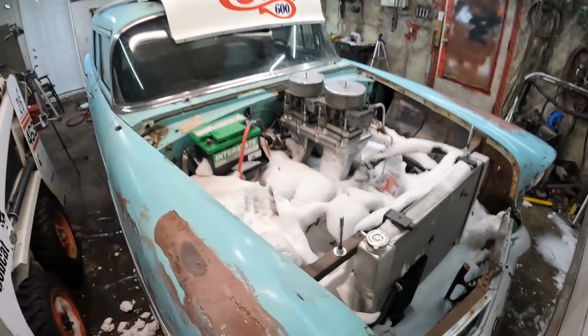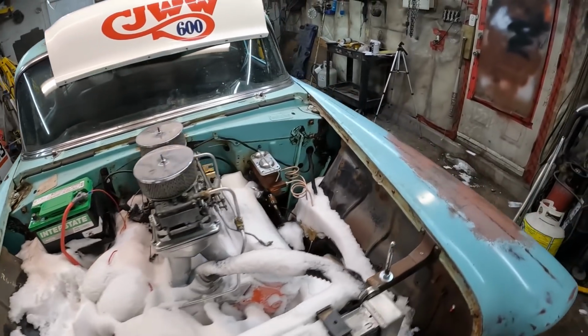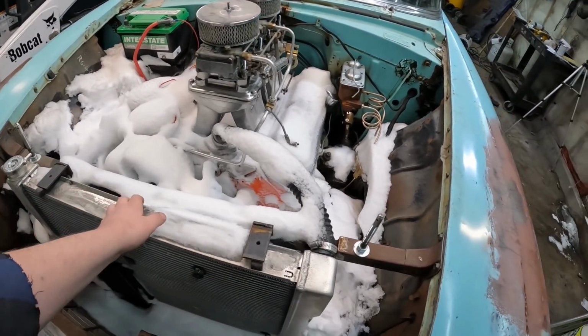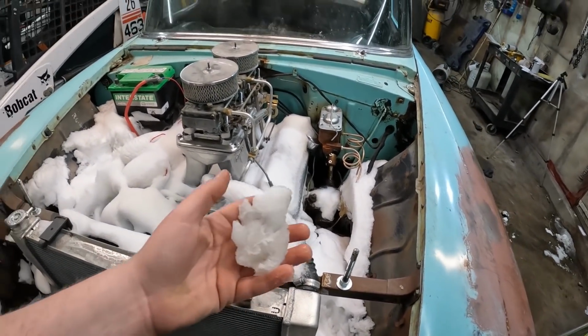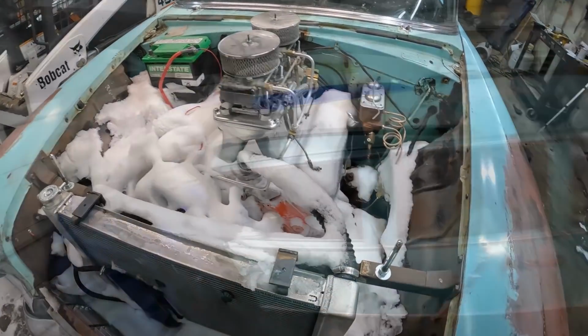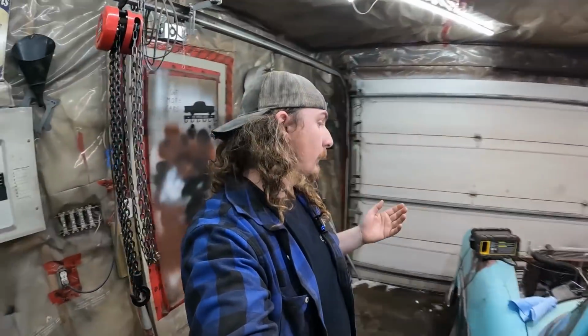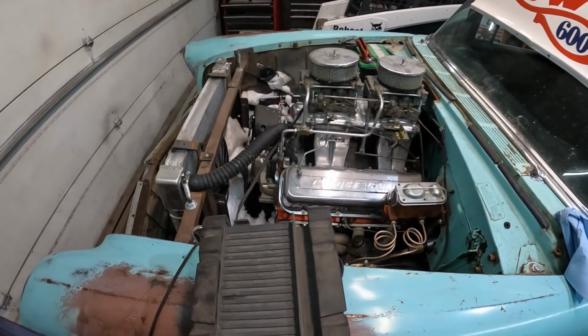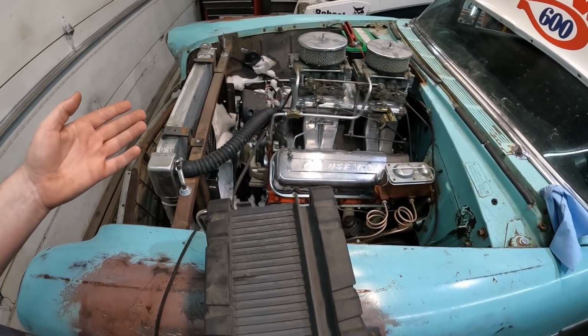Anyway, I pulled out my little propane heater there, so it's like a 60,000 BTU jobby. So we'll let that cook for a while and get rid of some of this Canadian rain. Okay, so about an hour later, we got some of the snow melted off, and you know what? I thought, this thing's so tough, it'll probably just start.